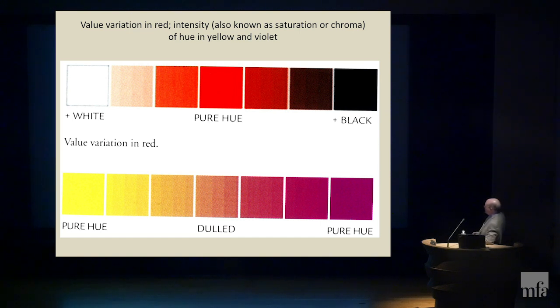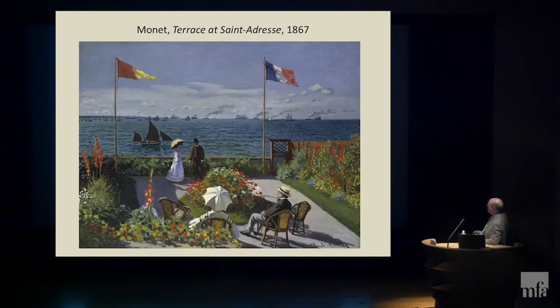It has to do with the purity of the color. So here we have two opposites or complementaries, yellow and violet. And if we start blending them together, the center one, where it gets to be the most blended, is dull. Whereas in their complete purity, and this is just showing you how you can have values in color too, if you add white or you add black, it takes away from the purity of the hue. But this idea of intensity, it's the sort of thing that really gets brought out when, say, Monet paints outside.